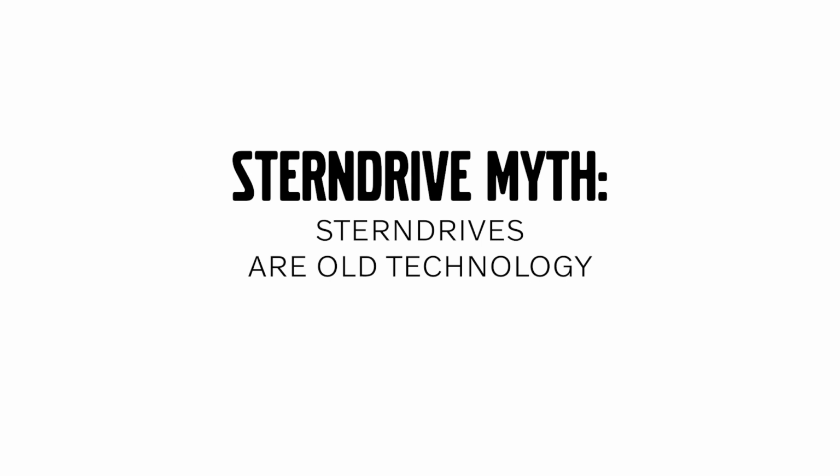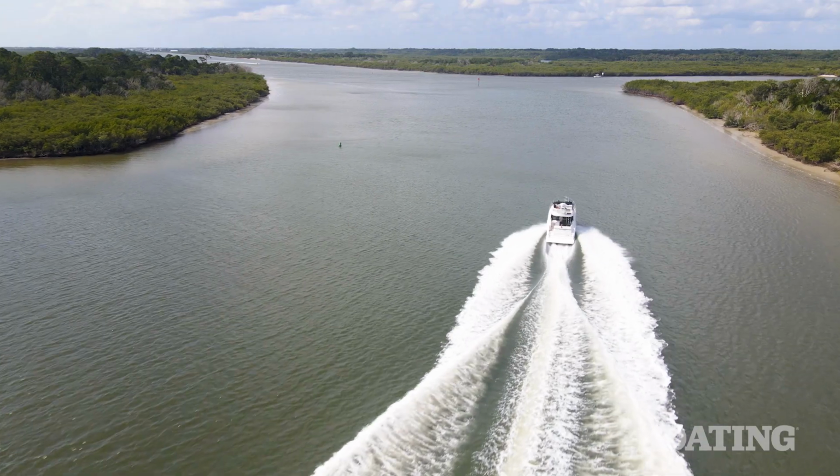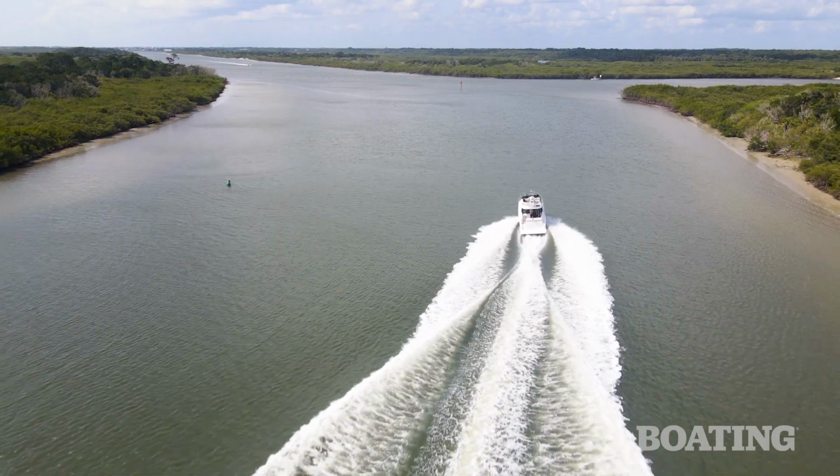One popular myth about Sterndrive engines is that they're not marine engines. Originally, back in the old days, they were taking car engines and converting them to marine engines. Now they're actually built for marine-specific applications. We have a 7-year warranty on our Coastal Series products.